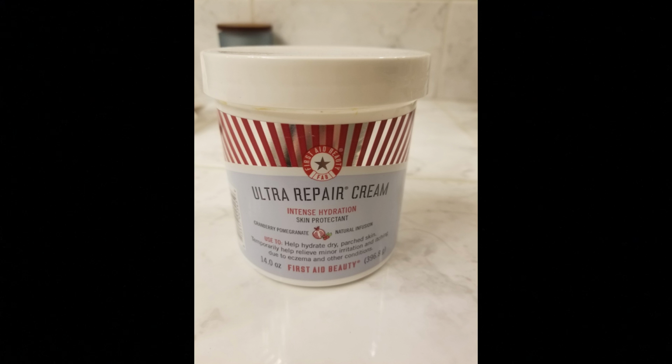Then we have Maria. Her Holy Grail is the First Aid Beauty Ultra Repair Cream. She's been using it since the fall of last year and has gone through a full 6-ounce jar and an 8-ounce tube. I really love that stuff too. It's so light and fluffy, yet it moisturizes super well.